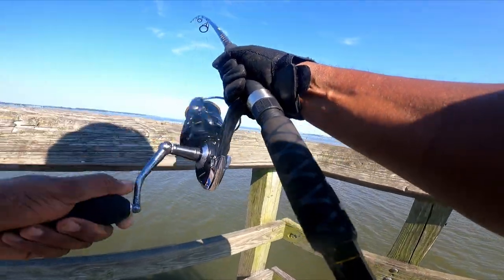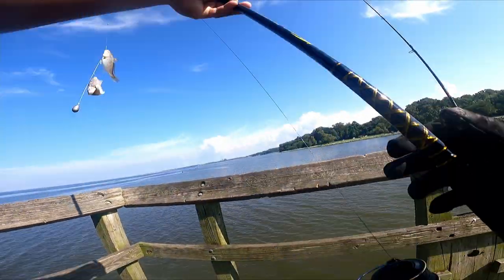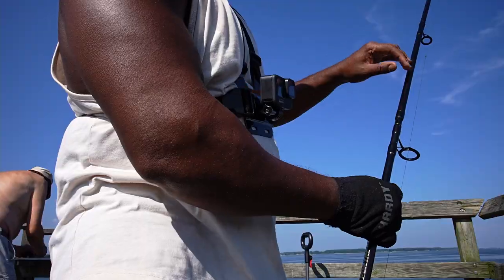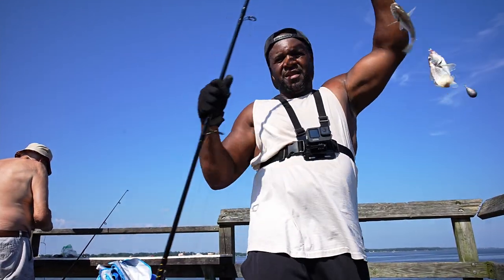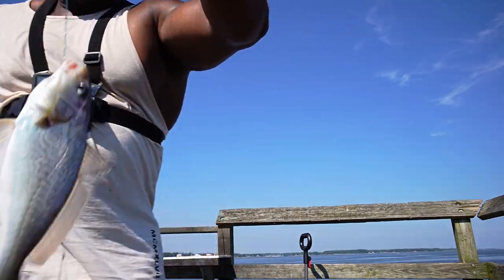Got two at a time. Two big croakers. Decent size.